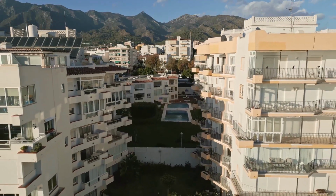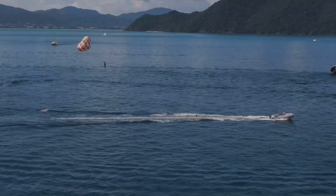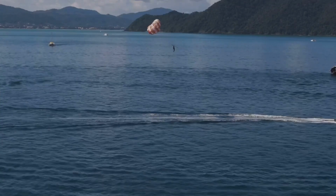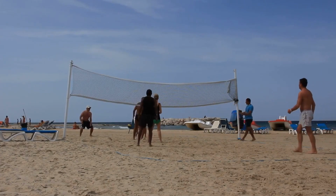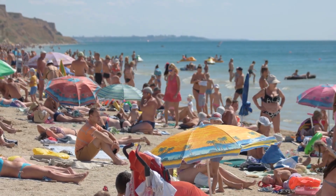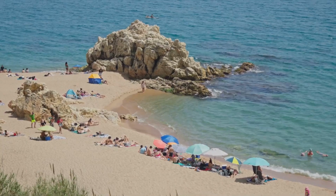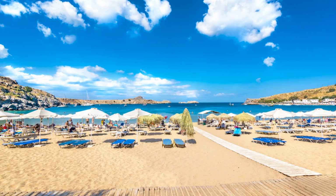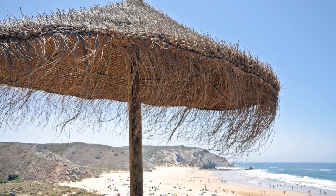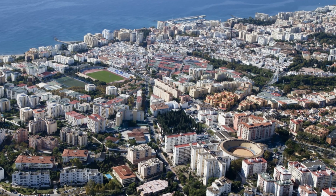In addition to relaxation, Marbella's beaches provide a plethora of activities for the adventurous spirit. From thrilling water sports like jet skiing and paddleboarding, to beach volleyball and snorkeling, there's no shortage of ways to enjoy the sun and surf. Beach life is an integral part of the overall Marbella experience, as it embodies the laid-back yet vibrant lifestyle that this coastal town is known for. Whether you're soaking up the sun, enjoying water activities, or simply taking in the breathtaking views, the beaches of Marbella offer a slice of paradise that you won't want to miss. So grab your sunscreen and get ready to dive into the beach culture that makes Marbella so special.